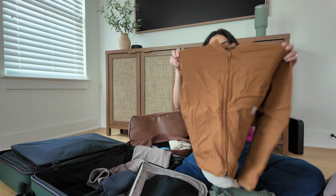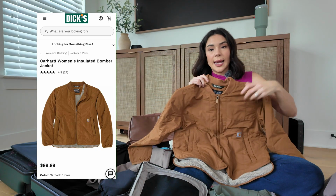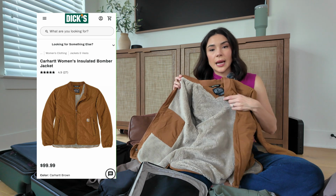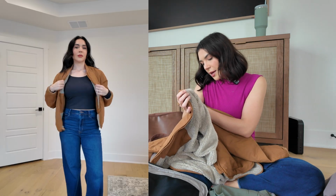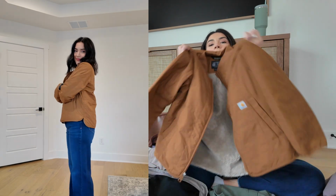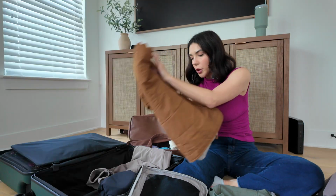I actually just got this jacket from Dick's the other day. It is a Carhartt rain jacket. It also has like Sherpa lining in it though, so it's nice and warm. This is the Rain Defender, loose fit, super cute. And I'm going to England, so I'm going to need a rain jacket. So this is kind of like a thicker, warmer rain jacket.